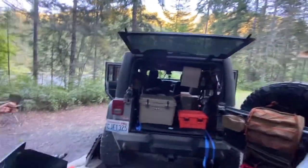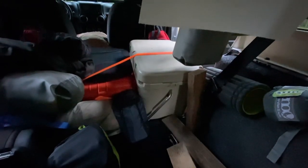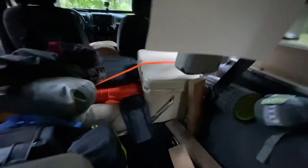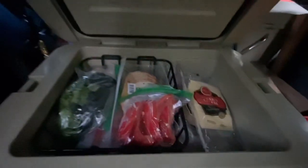We're running two Yeti coolers. This little guy right here is just a small one that I started using just for pop and soda and lemonade, whatever, and ice, because I have a soft Yeti cooler. It's garbage, doesn't keep ice for a day. And then this one, which is a Yeti cooler, like a 35, I think, only for meats. If it's not sealed, we vacuum pack it.